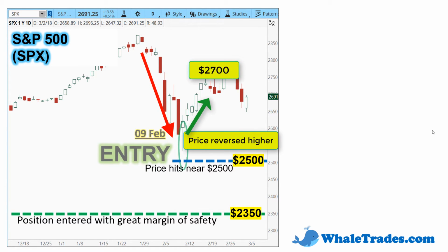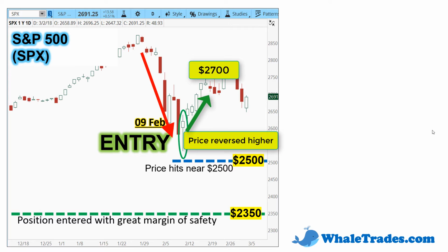The price reversed higher with a close at above the 2,700 level. It is way above my break-even level of 2,350. Entry is on 9 February with exit on 16 February.